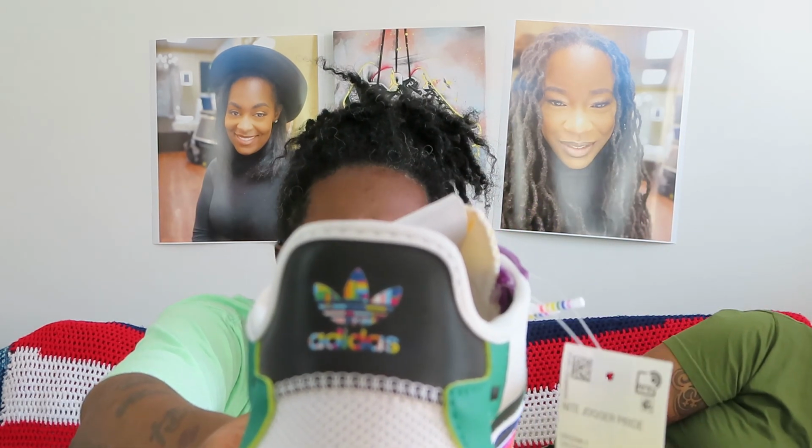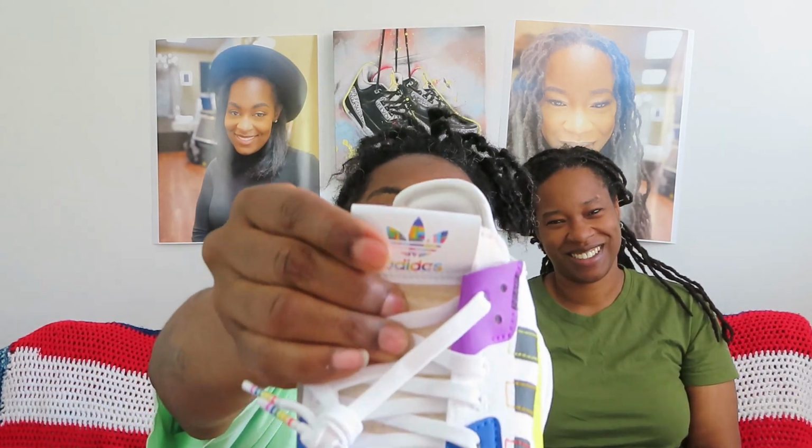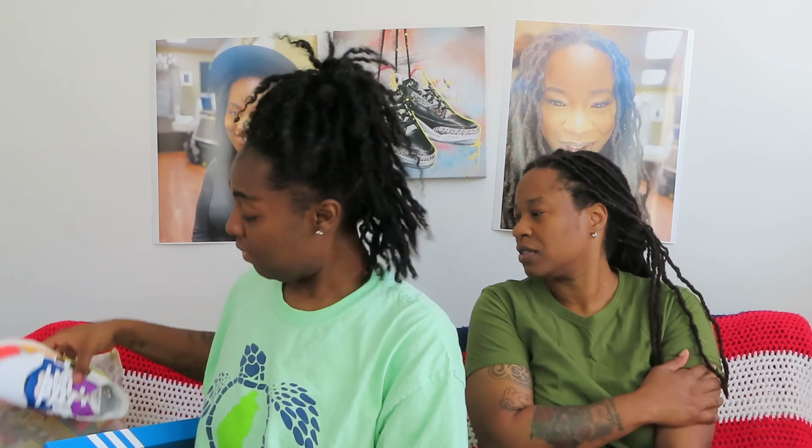Is it focusing? Block your face. I don't know, but if y'all can't see it, it's got the flag through that. It's now trying to focus on my picture. And then it has the flag also on that one. And then in here it says love. I don't know if the other one says anything. It probably says love, but I don't know if it says something different. Yeah, it says unite. So love unites together. Same thing as the laces.